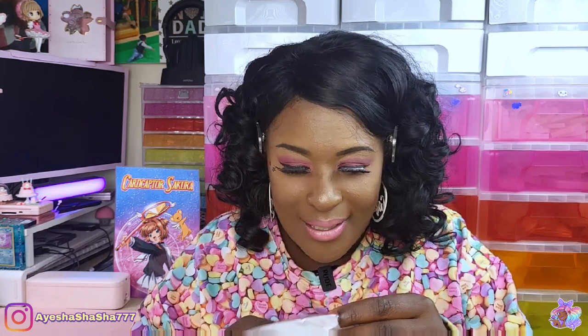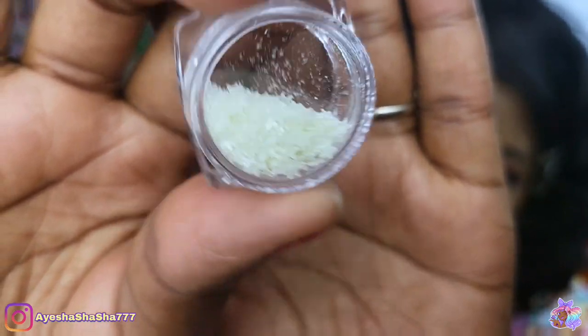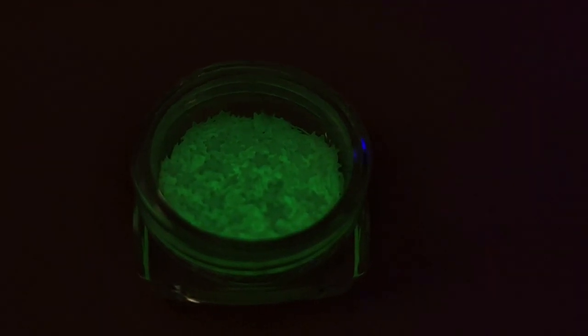Ooh, no, not glitter, glow-in-the-dark stars. Here we have some teeny tiny little glow-in-the-dark stars. I will throw an overlay up right now showing you what they look like when they're glowing. These are very useful for shakers. They will look really, really pretty inside of a shaker at nighttime.